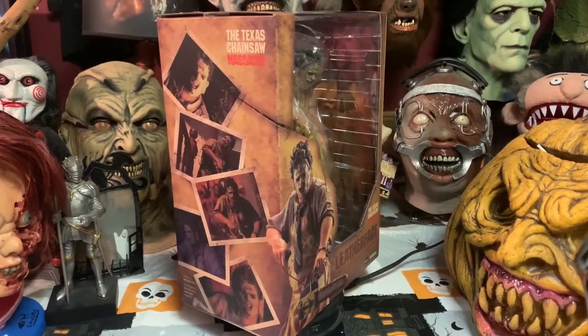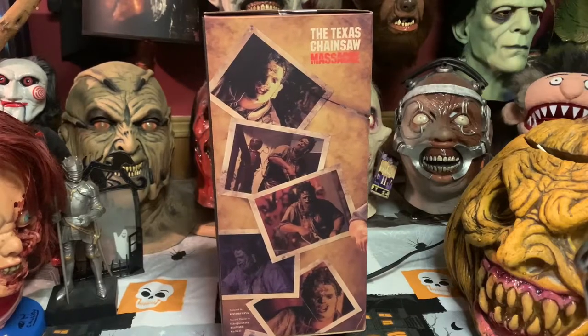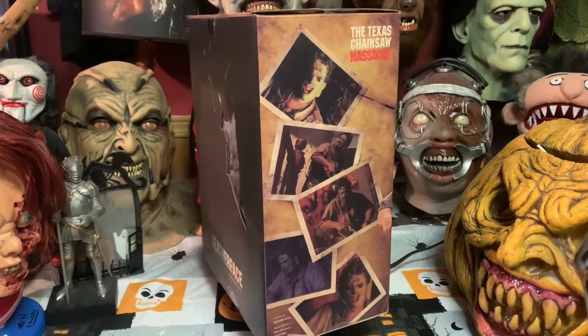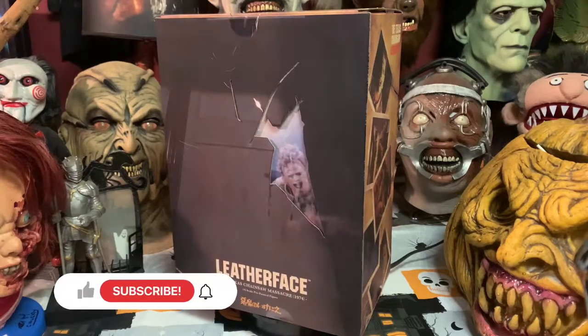Today is an exciting day. I am so excited to have this bad boy come in. This is the Texas Chainsaw Massacre Leatherface statue by Artifacts and Kotobukiya. This thing is freaking amazing.